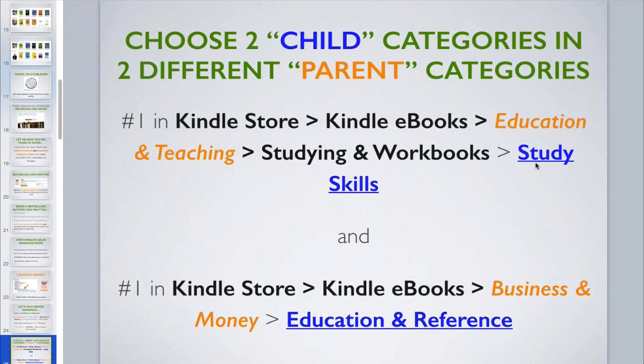Now the child categories are the lowest level category that you actually select. So if you've already published a book on Kindle, in your dashboard you have to select 2 categories when you publish your book, and those are the child categories that you select. So study skills in blue and education and reference in blue, those are the child categories, the low level, most specific categories. So the child categories are going to have less competition and be more specific to your niche or genre or market.